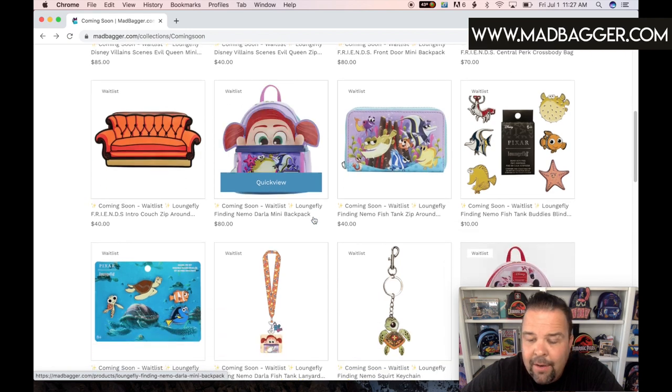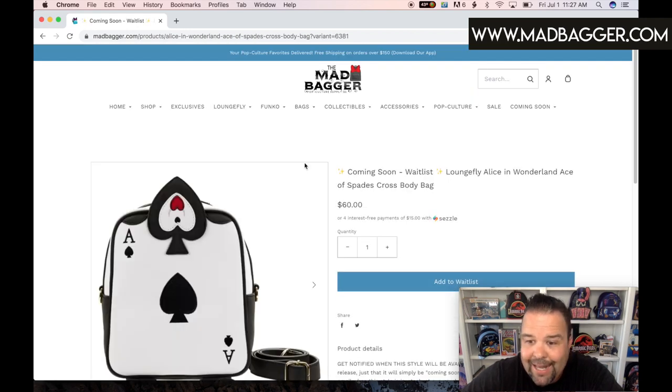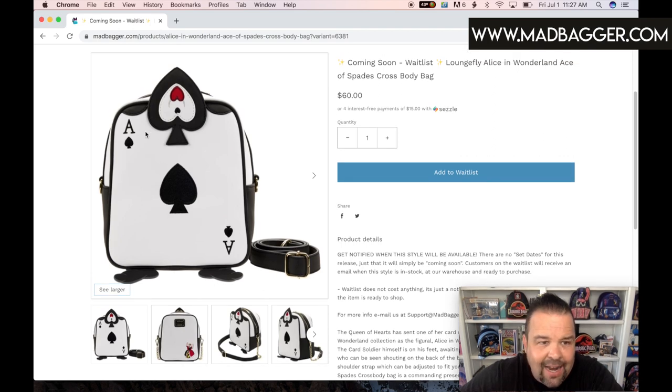So for the Queen of Hearts, for the Alice stuff, they did a three-piece set. So it is a crossbody, a wallet, and a backpack. Now, from what I've heard, Loungefly has done a design like this before, but it was only available overseas, I think in the Hong Kong Disneyland store. So they brought it here to the U.S. It was so popular overseas, they brought it here. So they did a different version of it. I think they had a different card that they used overseas, so they did kind of an updated version here for the U.S.